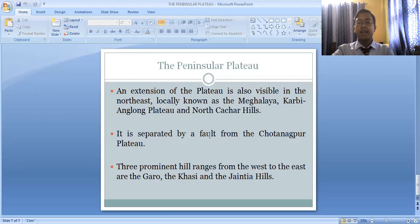The proof is that the minerals which can be found in Meghalaya, Karbi Anglong, and North Kachar Hills have similarity with the mineral deposits of the Chotanagpur Plateau. Even the structure of the rocks is the same. The structure of the rocks is similar to the Chotanagpur Plateau, which proves that this Meghalaya region, the Karbi Anglong Plateau and the North Kachar Hills of Assam were once a part of the Chotanagpur Plateau, that is, the Peninsular Plateau.